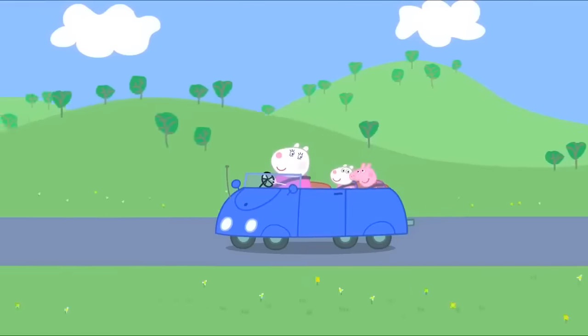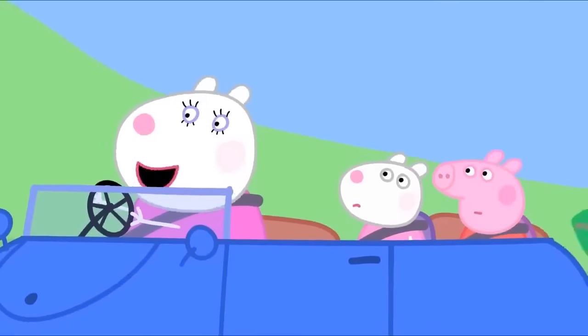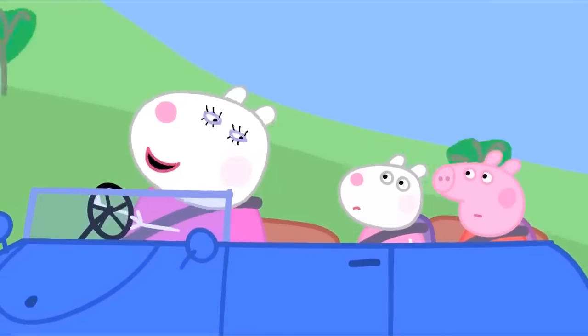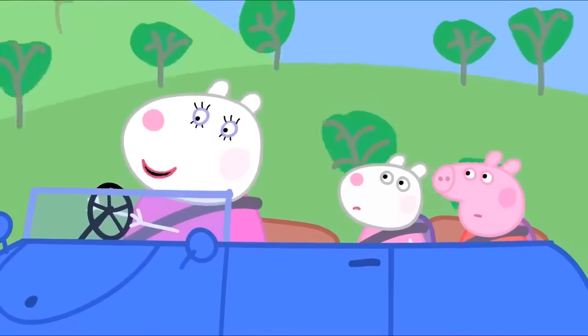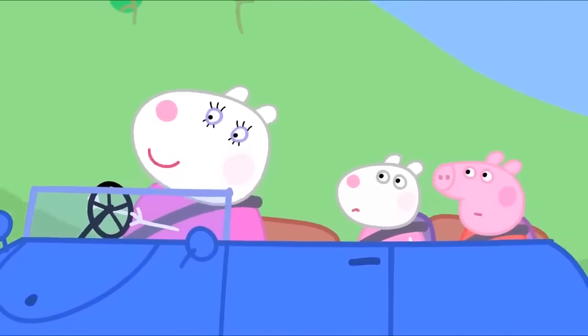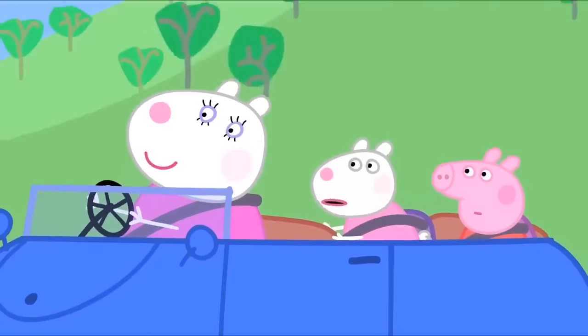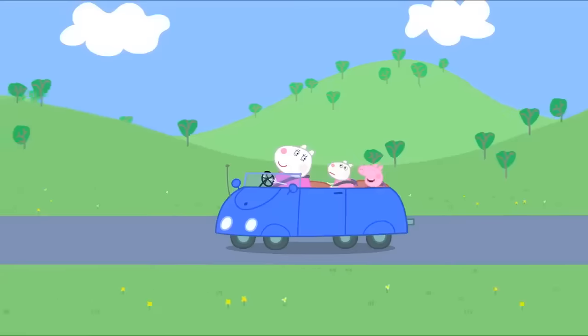Mrs. Sheep, do you work or do you play? I am going to be working very hard today. I'm off to the gym. What do you do at the gym? Running, jumping and skipping. Mummy, that's not work, that's play.